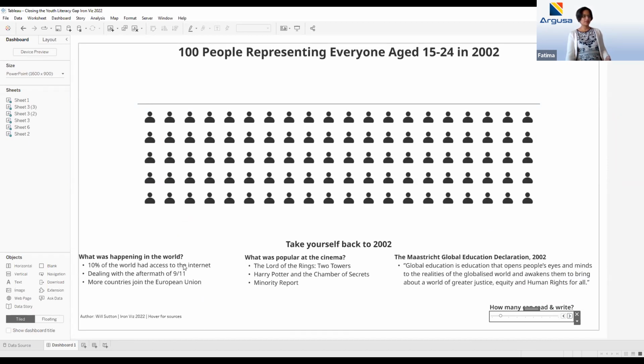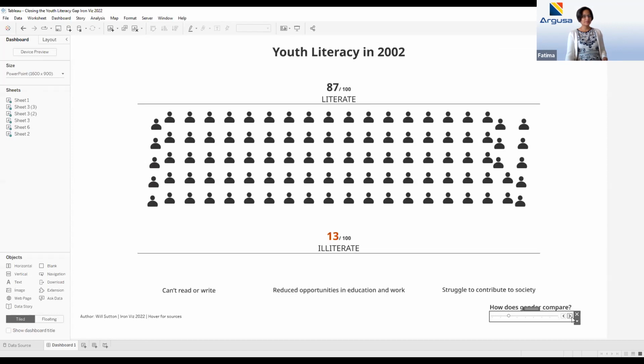So 10% of the world had access to the internet. So 10 out of these people had access to the internet. We were dealing with huge events, political and otherwise. Yeah, what was popular in the cinema, and what was going on in terms of the world's decision and thinking about education. So this was the situation in 2022.